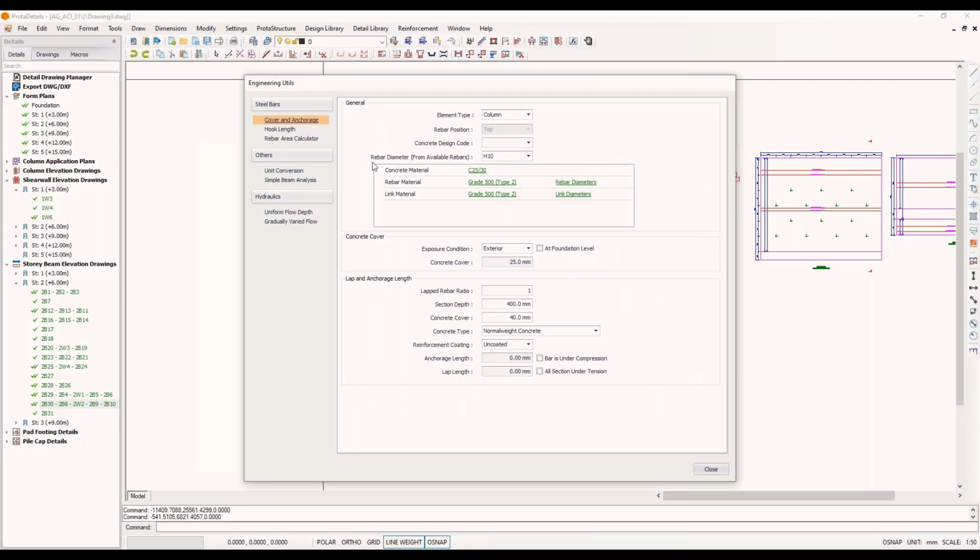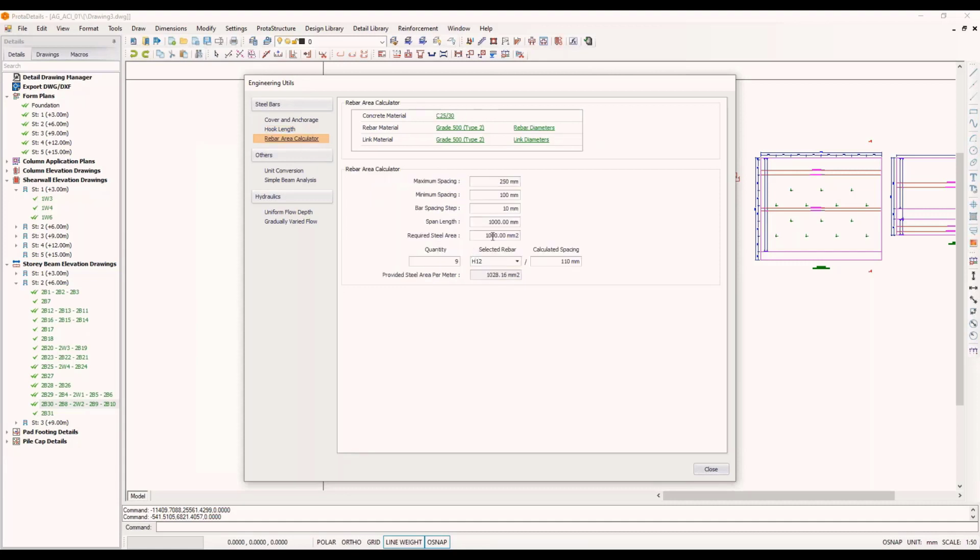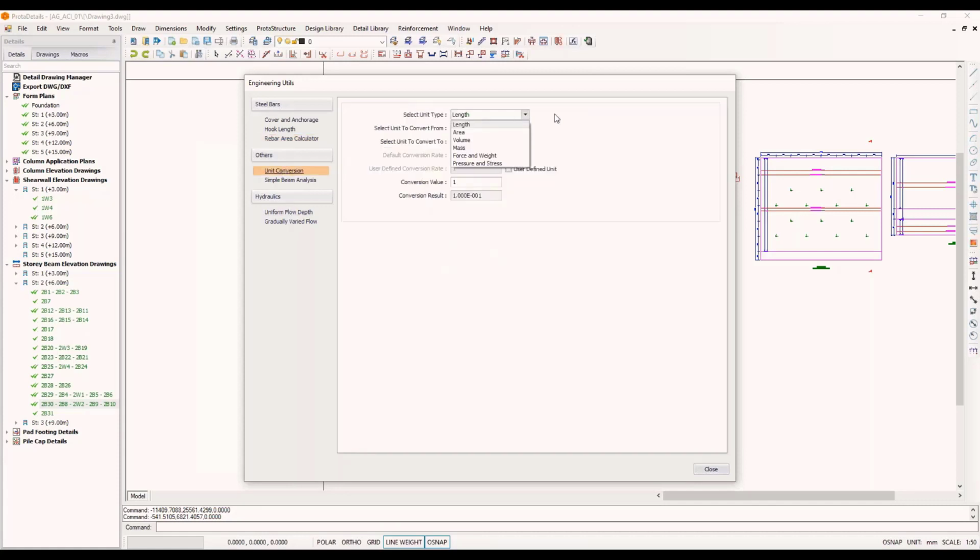Well, as civil engineers, we need some basic but fundamental tools, right? They are the ones that we have to use to achieve more complex tasks. We had this idea in mind while creating these engineering utilities. You can calculate the cover and anchorage for different element types, and of course for different concrete code provisions. You can calculate similarly the hook length. You can calculate the rebar area required from the required steel area. You can select automatically the rebars with the spacing. You can make unit conversions.